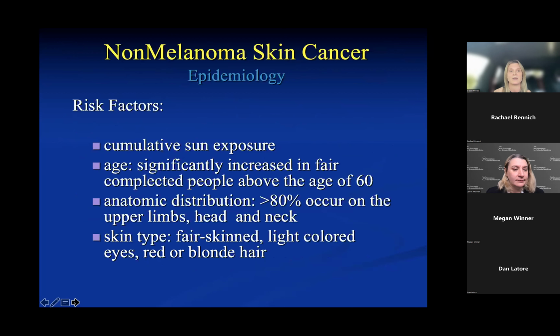So risk factors for these non-melanoma skin cancers: cumulative sun exposure. So the longer we live and the more that we're exposed to ultraviolet radiation, the higher our chances get for developing these cancers. They're significantly increased in fair complected people above the age of 60, although we are seeing more, like I said, in all skin types and younger patients as well. Because basal and squamous cell carcinoma are directly related to chronic sun exposure, they most commonly occur on the upper arms, the head, the neck, areas that are exposed to chronic solar radiation. And again, people with fair skin, light eyes, light hair are at most risk.